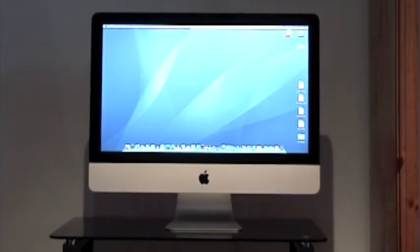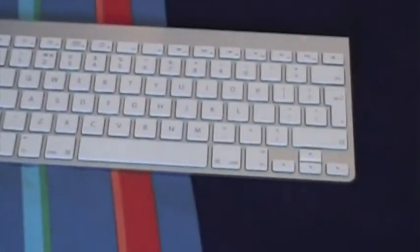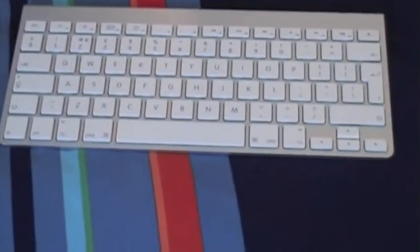So anyway, I'm going to show you the back of the iMac. This is the standard wireless keyboard and mouse that comes preloaded. This is the keyboard here. Let me zoom out a little bit so you can see it better. This is the wireless keyboard that comes as standard now.